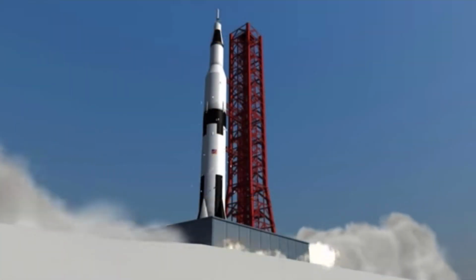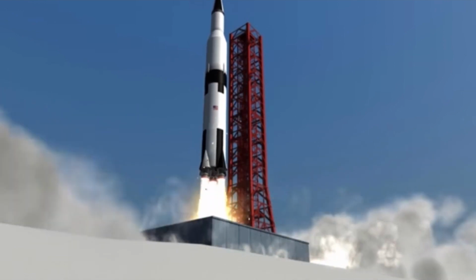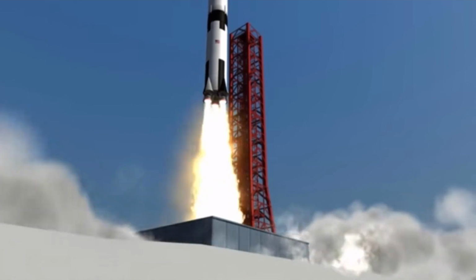All engine running. Liftoff. We have a liftoff. 32 minutes past the hour. Liftoff on Apollo 11.